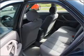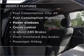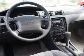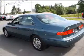Let the outside in with a built-in sunroof. Plus, enjoy these notable features that are included in this vehicle: air conditioning, power door locks, power windows, power steering, cruise control, power mirrors, an AM/FM stereo, an adjustable tilt steering wheel.